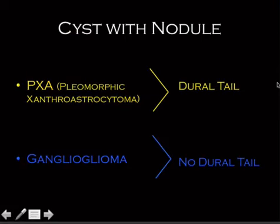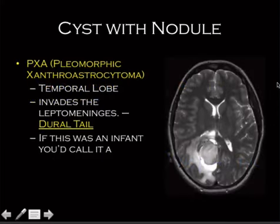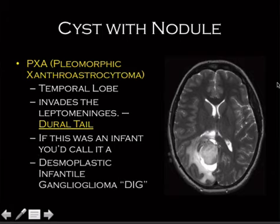Now, with regard to telling apart a PXA and a ganglioglioma, remember we said these are supratentorial cysts with nodules. The PXA classically has a dural tail. That's a buzzword associated with meningiomas, but you can see it with PXA as well. And gangliogliomas don't. PXAs like the temporal lobe, and dural tail is this thing that you see because it invades the leptomeninges. If you saw the same thing in an infant, you would call it a DIG, or desmoplastic infantile ganglioglioma. So they look identical to that, but PXAs are in an older age group.